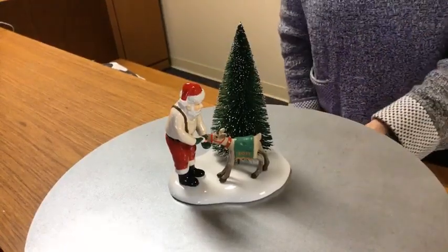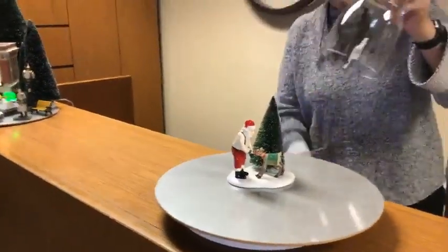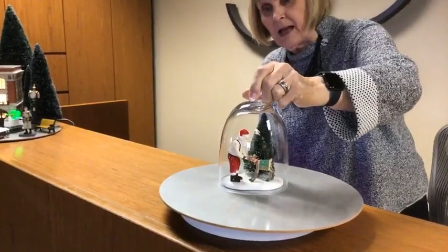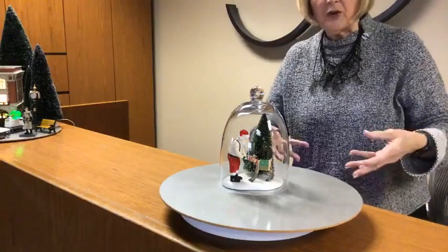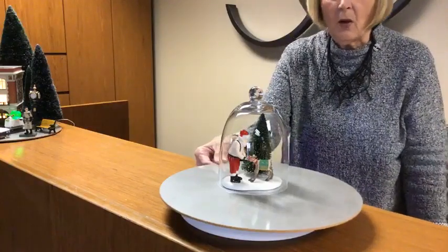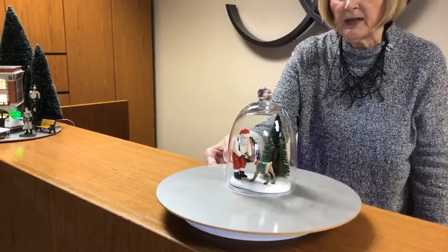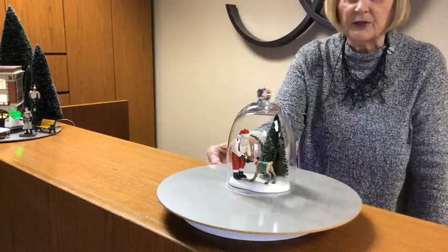What I like to do with a special piece like this is I have several of these glass cloches that you can get at a garden center or gift shops. And if you don't collect Christmas or Snow Village, or if you don't have a lot of them, just put a little snow around and put one of these cloches on, and that really draws attention to what a special little piece this is. And this will be the Santa Comes to Town piece that will be available only in 2022, so that's for next year.